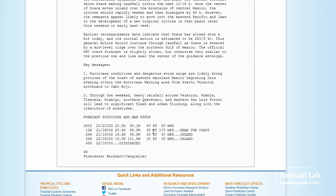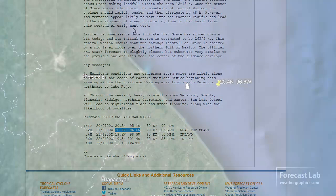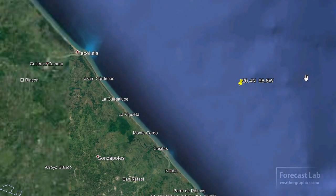It's very close to landfall, within 12 hours there. Looks like it's increasing to a low-end Category 2 hurricane, and then dissipating. Let's put in that coordinate 20.4, 96.6. Yeah, that's going to be our landfall location, so moving inland.